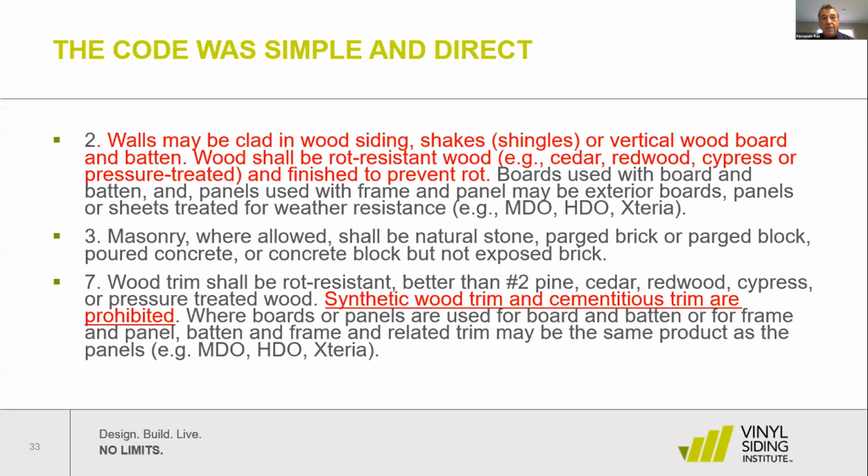Now, architects love this because they could now do projects and develop the neighborhood code in addition to designing the buildings, the structures within it. So again, it became very popular. But if we look at the Seaside Code, and we're just looking at a little portion of it, you'll see two items. Item 2, it says, walls may be clad in wood siding, shakes, shingles, or vertical wood, board, and batten. The wood shall be rot resistant, like cedar, redwood, cypress, may be pressure treated and finished to prevent rot. Then you go to item 7, it says, synthetic wood and cementitious trim are prohibited.